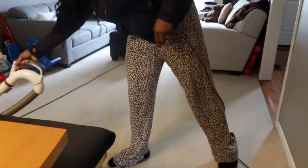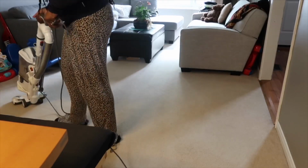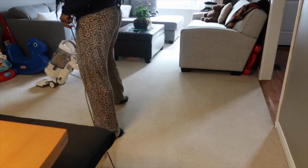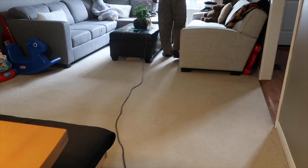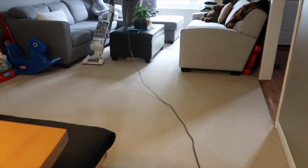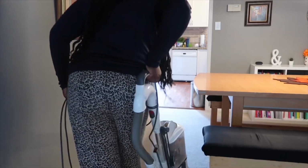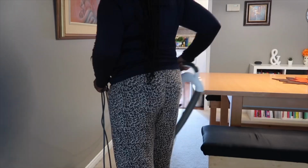I wanted to make sure I did a thorough job in vacuuming because even though my pet doesn't necessarily come on this side of the house because of the carpet, it still doesn't matter because we walk throughout the house and we do traffic things everywhere. So it's just important to make sure I try my best to get the dog hair or just any kind of odor out of the rug.